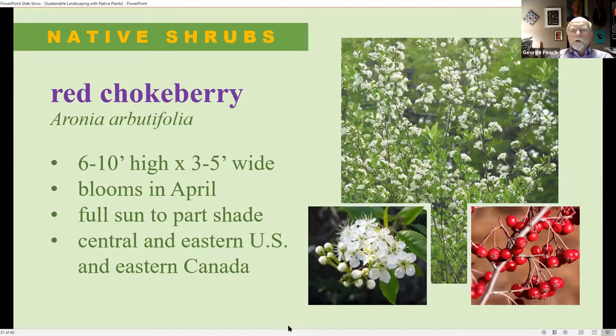Red chokeberry, again, a great birding plant if you want to produce berries for the birds. This tends to get tall, but not particularly wide. There's also a different species called black chokeberry, and the principal difference is instead of red berries at the end of the season, you get black berries at the end of the season. The birds aren't picky, they'll go after both.